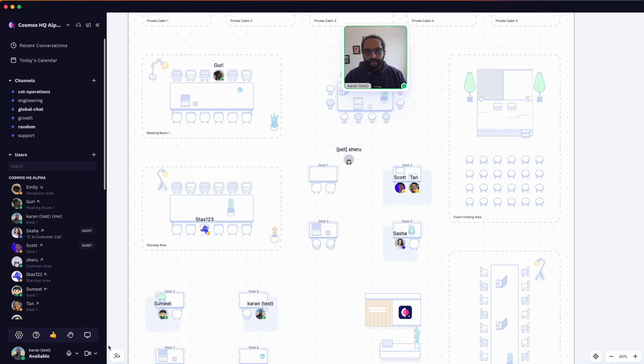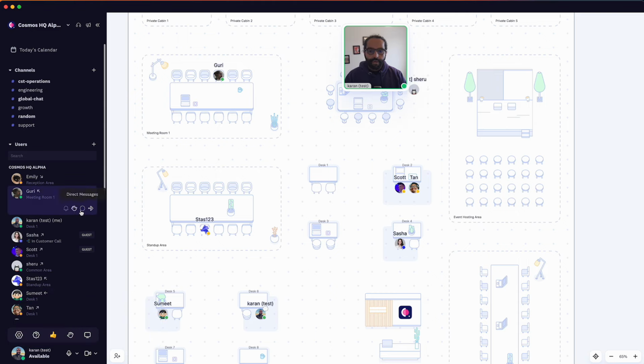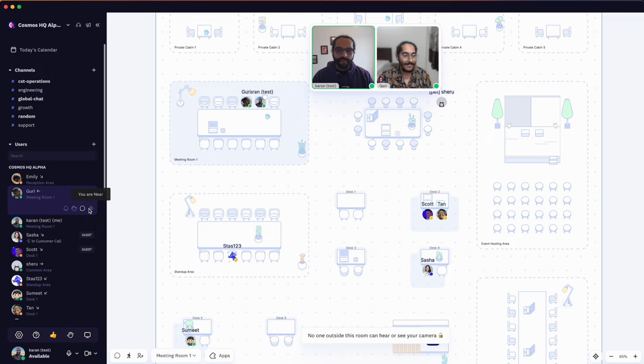The next bit is a list of all the users. In this list, you can hover over people and you can basically see if somebody's available to talk. You can invite them. In this case, I'm going to actually jump to my colleague Guri, because I need his help to showcase the next feature. So that's how you can use the user list.